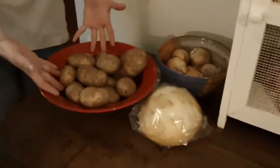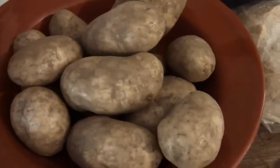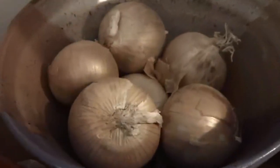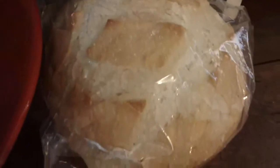These are my potatoes. I keep them right by the door out in the open. Always have them in the house so I don't have to go shopping for them. I've got just some plain Spanish onions, which I use in almost everything. I've got a sourdough boule that I just bought today, which I'm going to make some stuffing with for Thanksgiving.